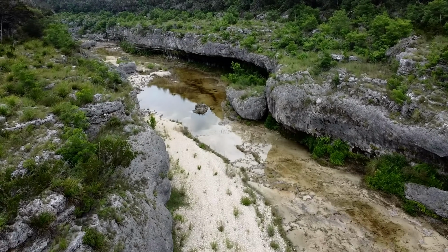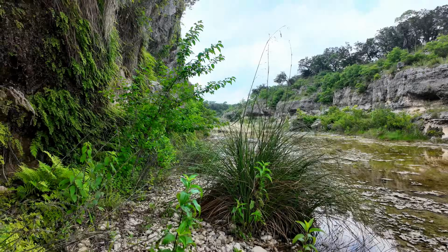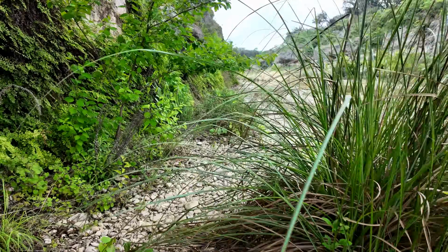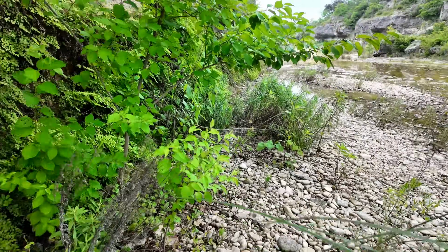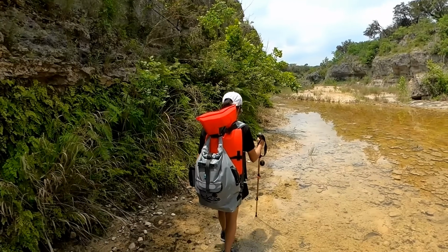I mean, if you twist a leg out there, good luck getting out by yourself. And even if you're hiking with friends, carrying an immobilized individual through this harsh terrain would be virtually impossible. So it's always advisable to have some way to call for help in the event of an emergency.